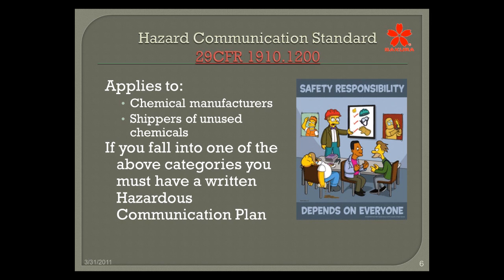You can call it whatever you want, but it can be chemical hygiene / hazard communication program or hazard communication / chemical hygiene program. You can combine the elements of both and then have one comprehensive document. There's a letter of interpretation from OSHA that says that you're able to do that.